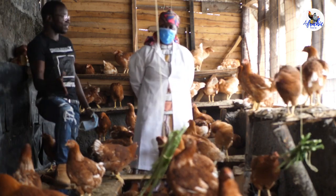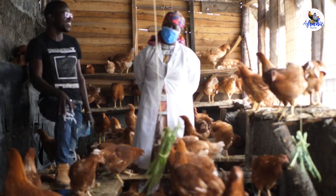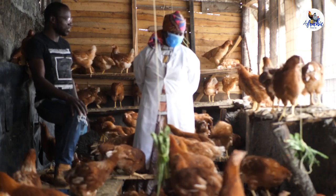That is if you use the systems they're trying to tell you, so you can see the challenge you're having in terms of the number of birds per unit area.